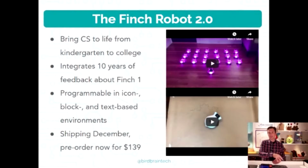But as the Finch became a commercial product, and as it developed over the years, kind of grew in the 2010s, we added support for things like Snap, Scratch, so that you could program it with younger and younger students. That said, we did that evolution with the same hardware that was developed way back in 2009.